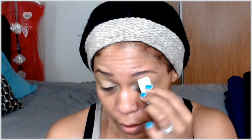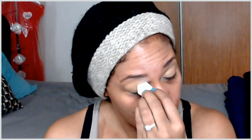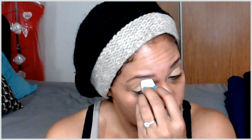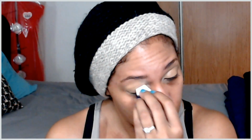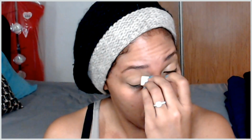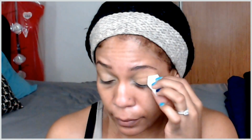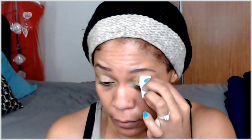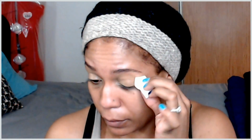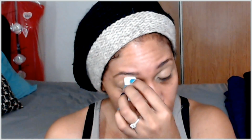This leaves a nice even base around my eyes so that even if I'm doing just a monocolored look, it looks nice and balanced instead of showing the hyperpigmentation that's inherent around my eyes. Just makes for a more even canvas.